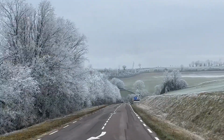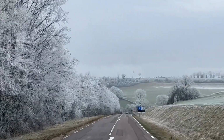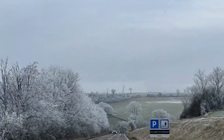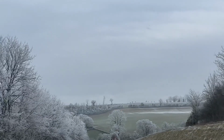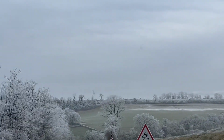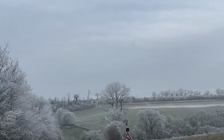So we're off to Flavigny. Flavigny, supposed to be a beautiful village. However, it is so cold at the minute. Not sure how much we're going to feel like getting out and exploring, but we'll see when we get there.